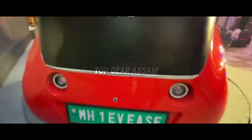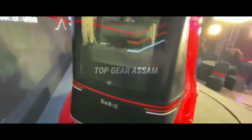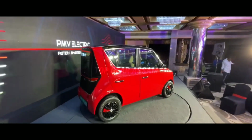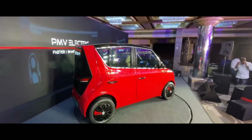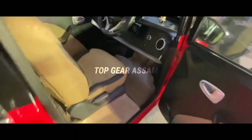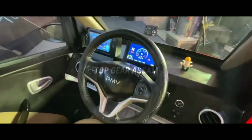The car has been launched pan-India. The company is accepting pre-orders at the nominal price of ₹2,000. They have already received 6,000 plus pre-orders to date from India and international markets.